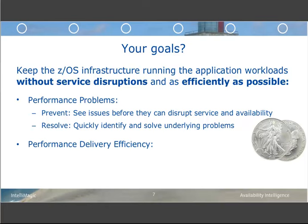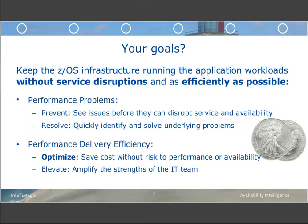The focus today, though, is really on the other side of the coin, on the delivery of this performance in an efficient manner. So primarily, we're going to talk about optimizing, with additional visibility, how many MSUs are required to execute the peak workloads. There are some ways with the architecture to reduce the MSUs with no negative performance ramifications. The other side of the efficiency equation is being able to do more with the team that you have, better leveraging the expert knowledge that you have in understanding what's important to look at, and what remediation actions you should take.